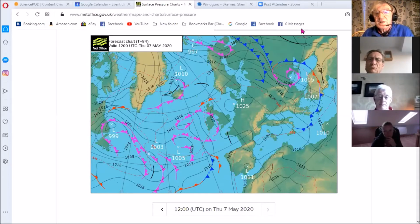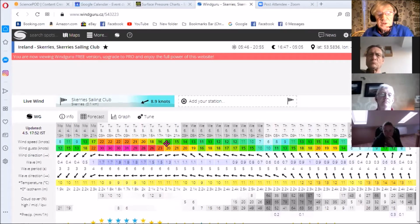And now let's have a look at an actual weather forecast and see how that's going to affect us. So we're looking at Wind Guru, which is a weather forecasting service that we all use a lot here in Skerries, because we actually have an outpost of Wind Guru on the roof of the sailing club. And you can see it says Ireland Skerries Sailing Club. And what we have here is this little flag, which means that there is a monitoring station for Wind Guru in Skerries Sailing Club. It's actually on the roof.